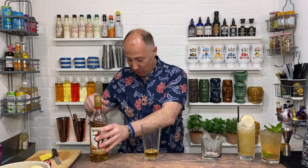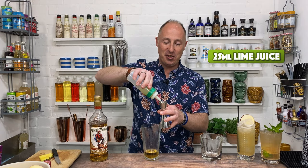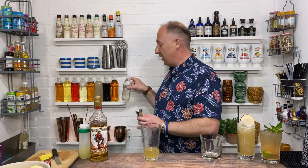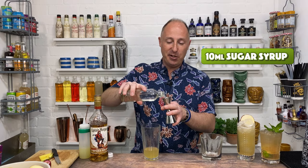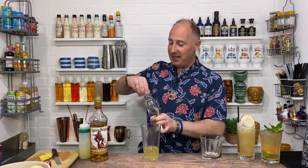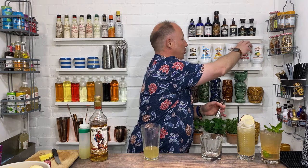And then I want my lime juice. I want 25 ml of freshly squeezed lime juice. Just a touch of sugar. I'm going 10 ml because the strawberry I'm gonna use is a little bit sweet. So 10 ml of sugar syrup in there. Now you can see it over that shoulder, strawberry puree.